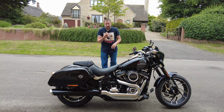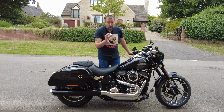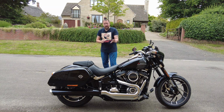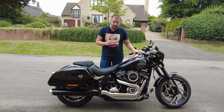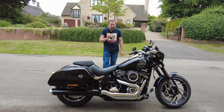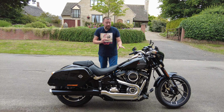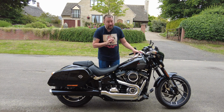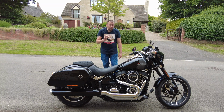So I'm just about to finish the last part of my third pork pie, because that's what Harley riders do, and enjoy another sip of lemonade. But the Sport Glide has been incredible. It has stolen my heart a little bit and does make me want one. And I know a lot of people are going to hate me for saying it, because there's such a love and hate with Harley, but I've got to say, you've got to go down to Uppingham, you've got to test one, and you've got to see what I'm talking about, because there's something about this that's quite special, quite unique, and you feel really cool.